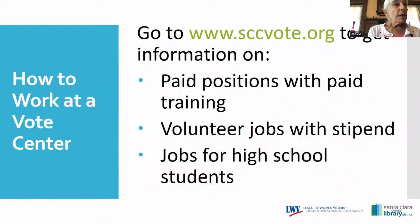Some people might like to work at one of the vote centers, and as a matter of fact, they are really looking for voters to come and work at the centers now, especially interested in bilingual people. These are paid positions, and the training is also paid. I believe they're going to be starting the training in mid to late September. And there are even jobs available for high school students. So again, sccvote.org is the place to get information if you or someone you know would like to work at a vote center.